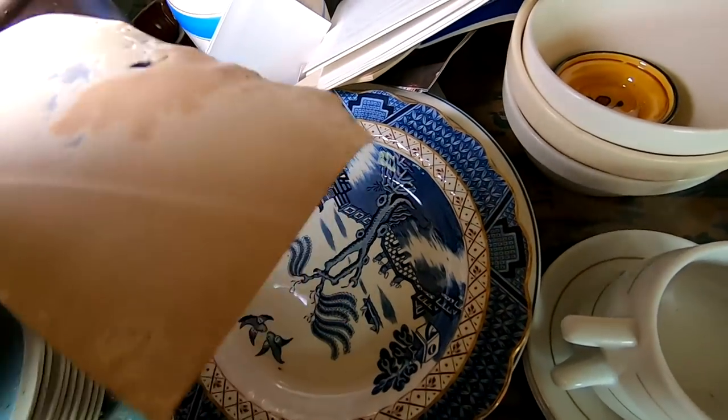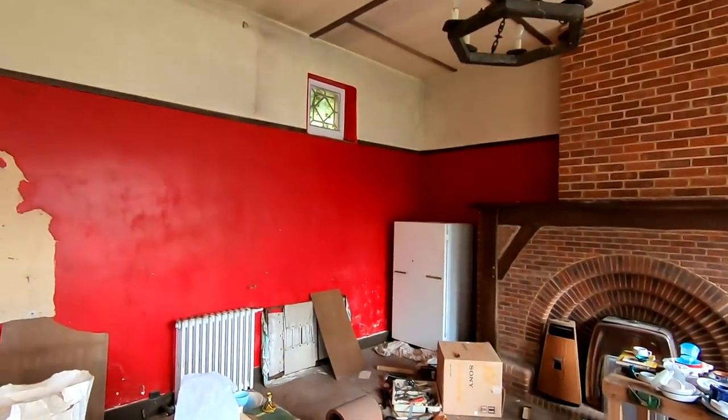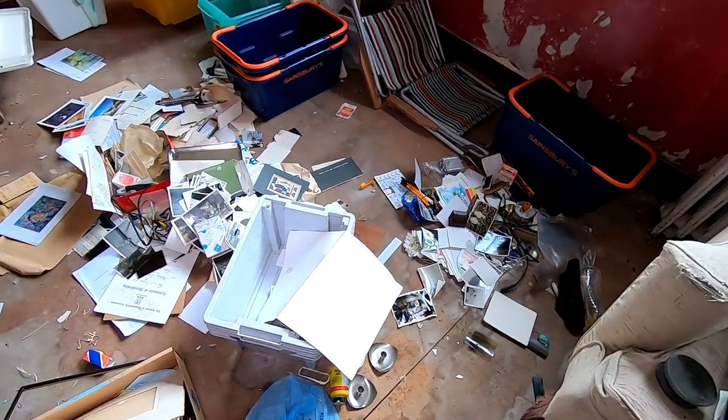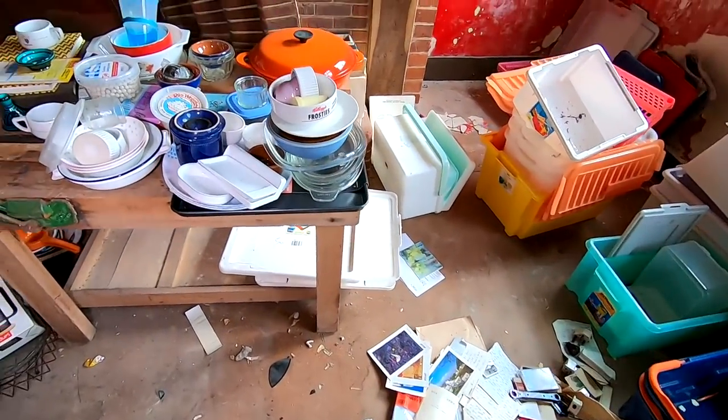I don't know if you can actually make that out, but it's this house and there's a guy in a car sat in front of it, and the car looks absolutely ancient. That's probably a very, very old photo, that. No date on it. Look at the stuff, it's just been tipped out of crates, just tipped out and left on the floor.